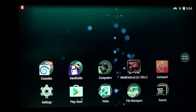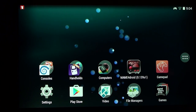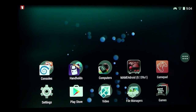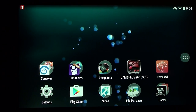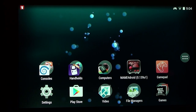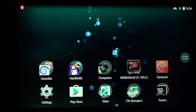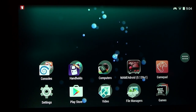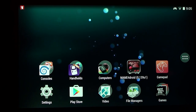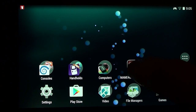Okay, so what I want to show you is the emulators that I have installed on this and how well they run. First of all, I've got MAME. It is MAME for Droid 0.139U1. You can find somewhere on the interwebs a complete ROM set of that. It comes in multiple parts. It amounts to 25 gigabytes. That takes a lot of doing. I can't actually remember where I got it from, so it is out there.